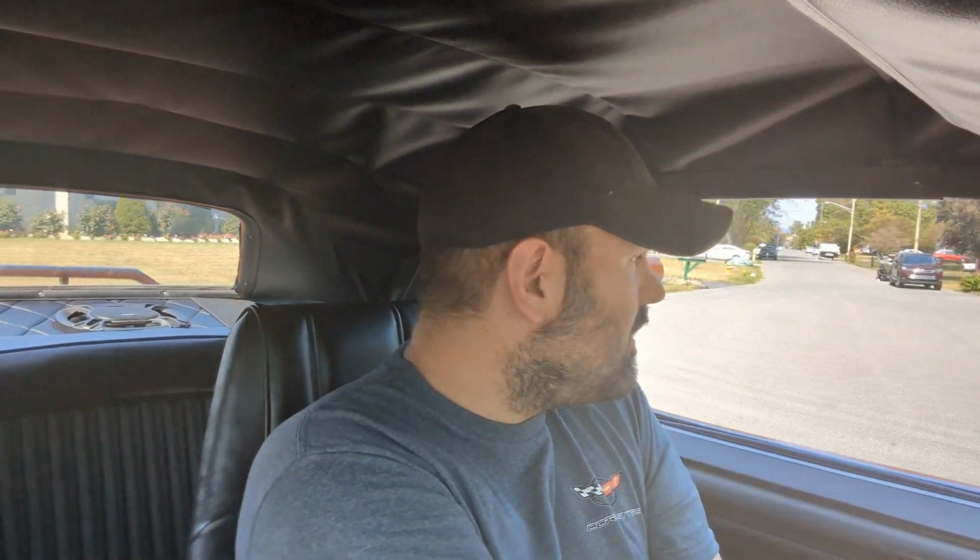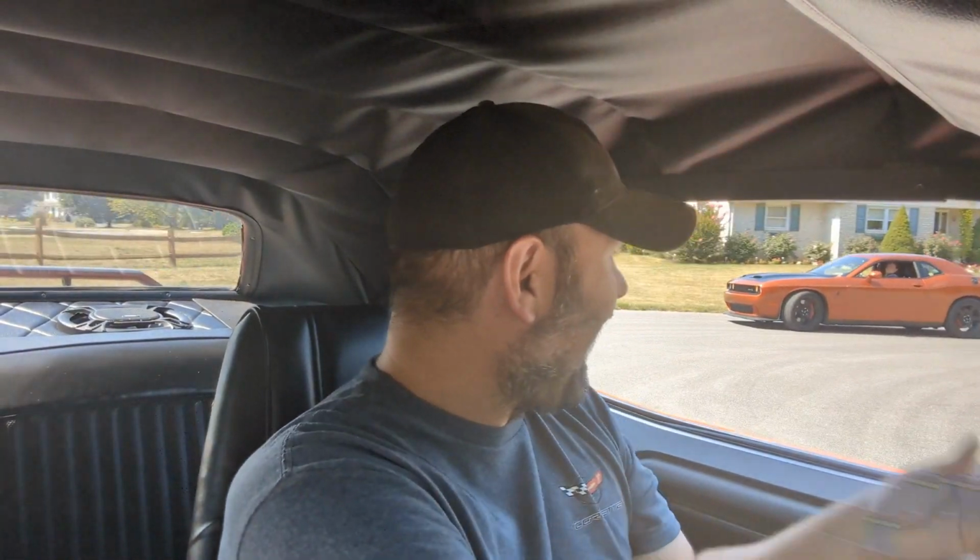All right, cul-de-sac time. No power steering. Here we go. Oh yeah, it's not bad when you're moving. It really isn't. No fumes in the car with the header leak. I think as long as we're moving, we're gonna be all right.